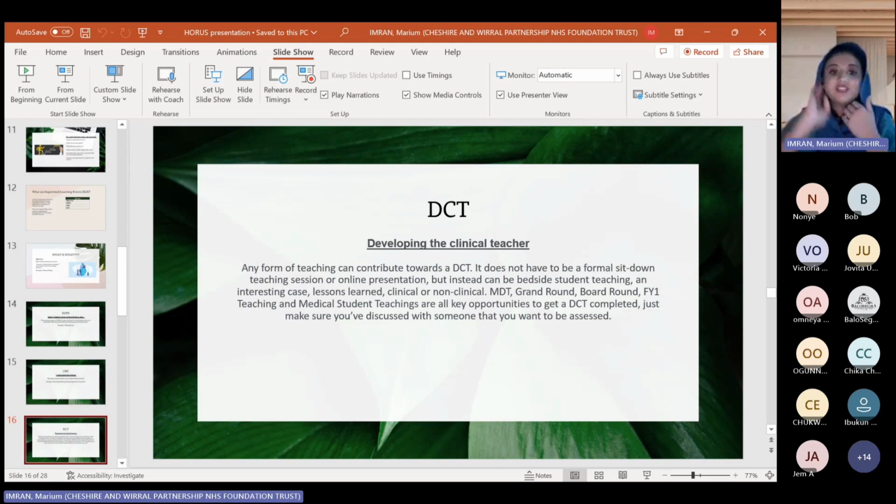DCT is developing the clinical teacher. So any form of teaching can contribute towards a DCT. It does not have to be a formal sit-down teaching session or online presentation, but instead it can be even an informal teaching. For example, if you have an F1 with you and you are an SHO and you are teaching something, you can always ask them to get a feedback from them. Later on, you can say, when we were at the bedside, I helped you learn this or that. Can you please give me feedback if I send you a DCT form? And then you can send them a DCT form.